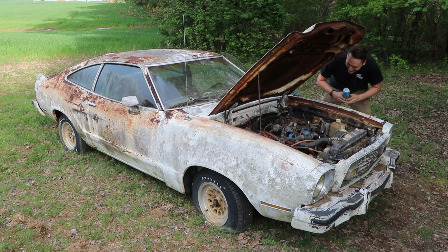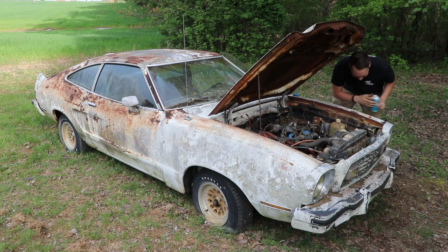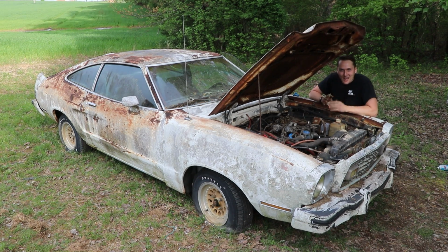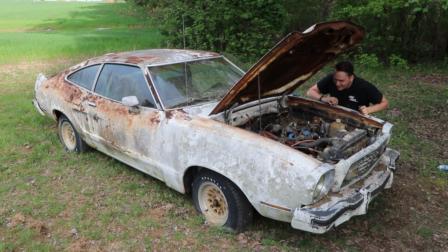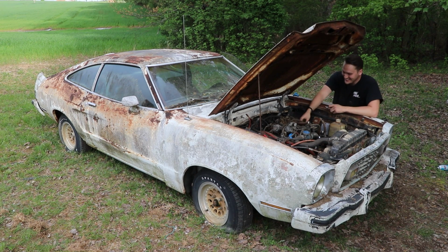Let's go! Okay, we've got, alright. We have a runner. The coil's hot. Did I turn the key off? I didn't. Wow. That thing fired up. This is the first time this thing has ran in 27 years. Like, literally. I'm speechless right now. Yes. I cannot believe it.